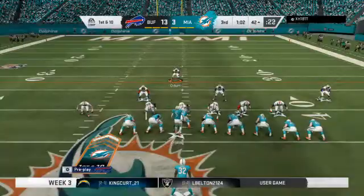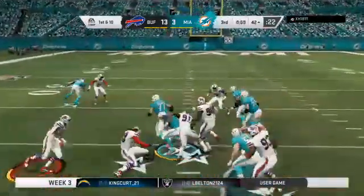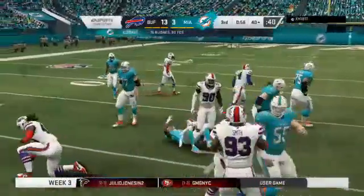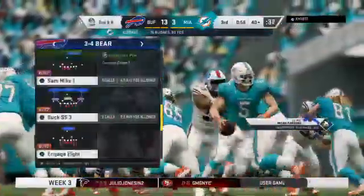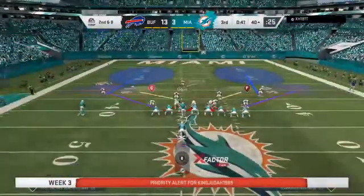Why? He scrambles and picks up a 1st down. But what else does he do? Protects himself by sliding and avoiding the big hit. Double plus, big time play. 2 yards on the pickup there. It'll be 2nd and 8.